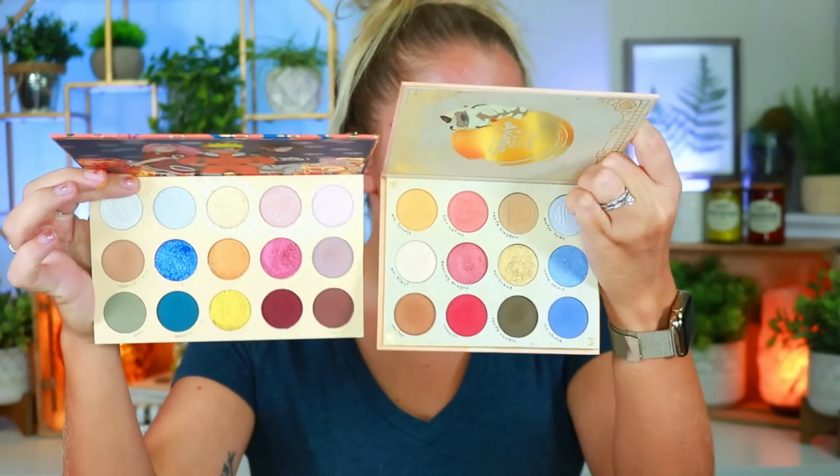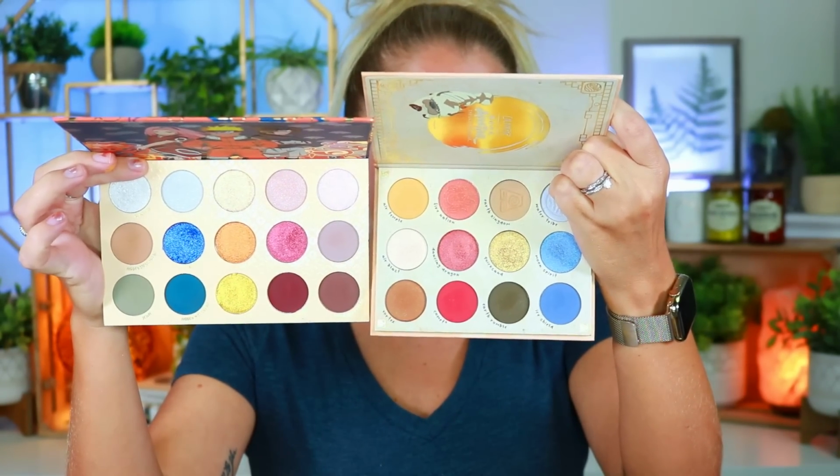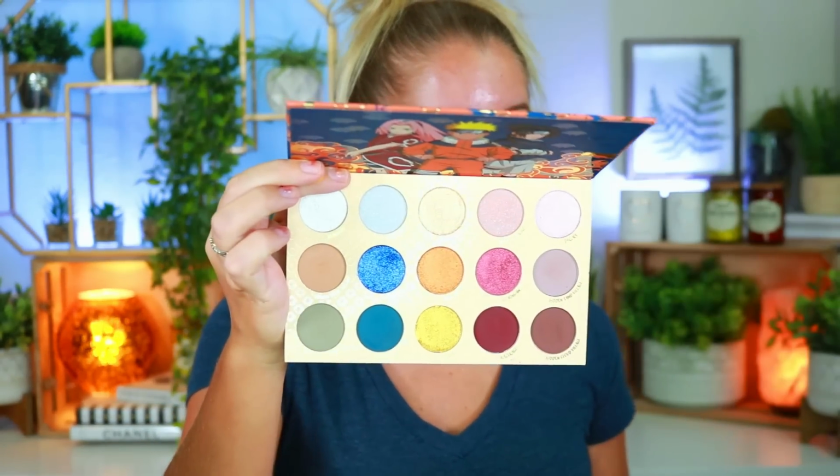I definitely think this one relates way more to the Avatar: The Last Airbender color scheme. It looks almost identical, not gonna lie. So that's something I did notice when I first looked at the pouch packaging, the inside. I was like, oh my gosh, this looks so much alike. So here we have, like I said, the Naruto palette right here.